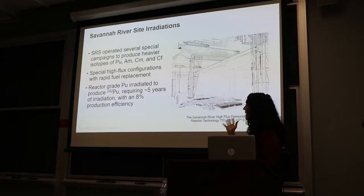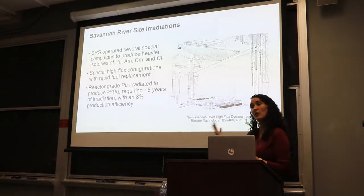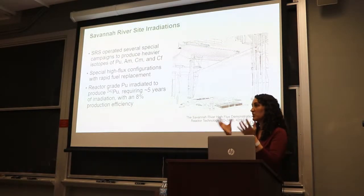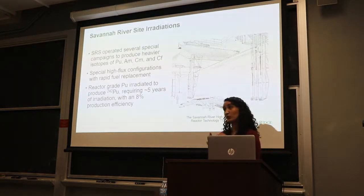And over the course of about 5 years, they irradiated that reactor-grade plutonium to make plutonium-242, with only about an 8% production efficiency. So what I mean there is 8% of the material you started with would eventually turn into plutonium-242. So you lose a lot of material along the way to fission.